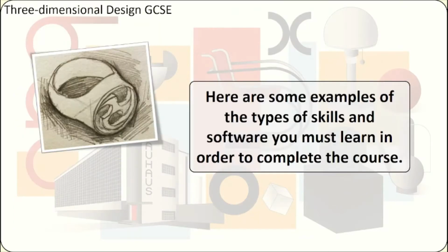As this is a new GCSE, I want to give you an example of the sort of project or design brief that you might be given. Now, the design brief could be anything from coming up with an architectural solution to a specific site, or resolving some problem to a packaging design or product. In this case, it's coming up with a piece of jewellery, given a specific motif that the client would like you to work with.